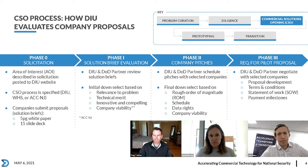At both phase one and phase two, you hear from DIU, you hear from members of our team, and they'll let you know if you are selected or not. And we really strive to get that back to you in a timely manner because we know tying up resources and efforts isn't helpful for anybody. That whole phase, phase two, generally takes 2 to 3 weeks. Again, varying on number of companies that we have, number of evaluators, et cetera.